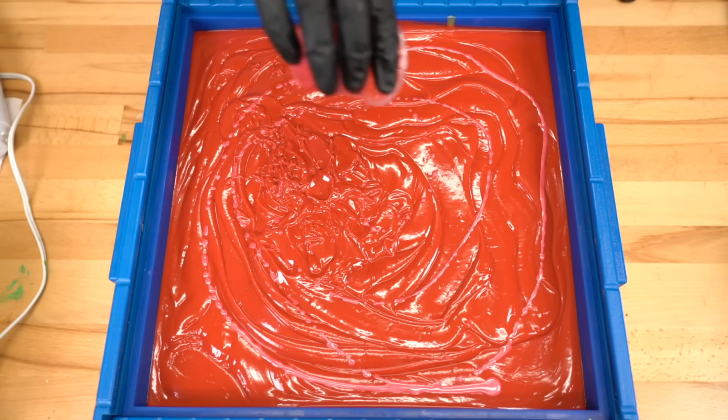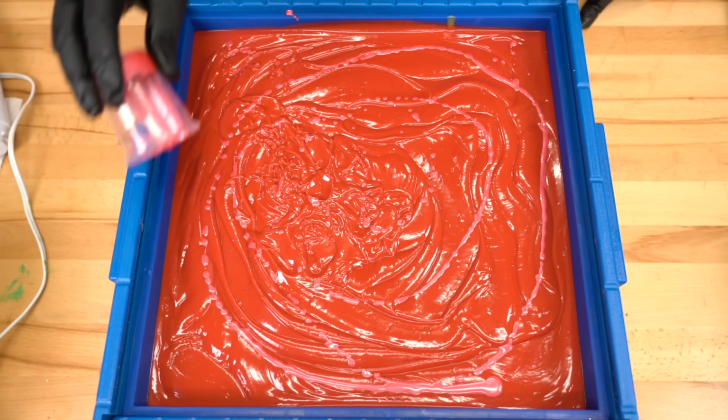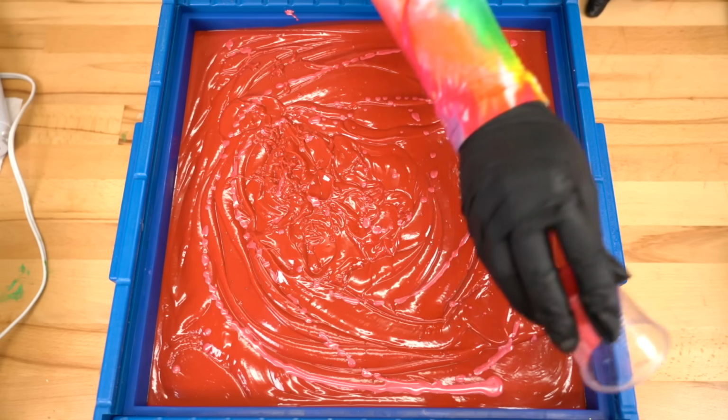All right, I'm going to add a little bit of pink mica drizzle to the top of this before I texture it with a spoon. We're going to do a very light texture today.